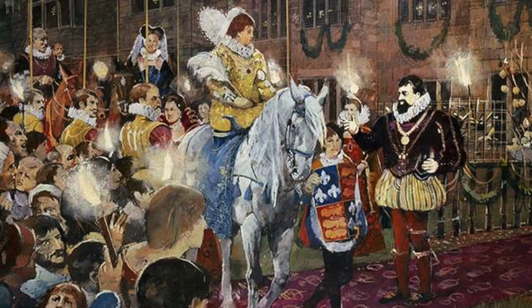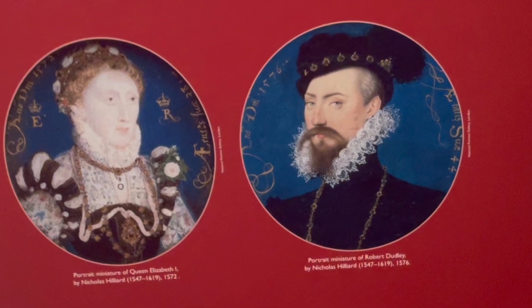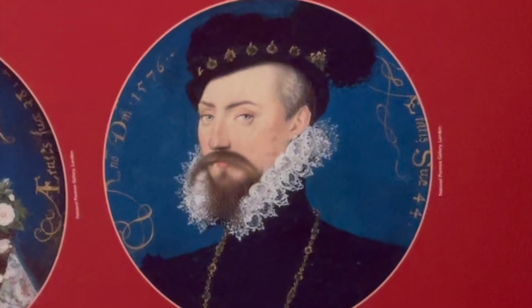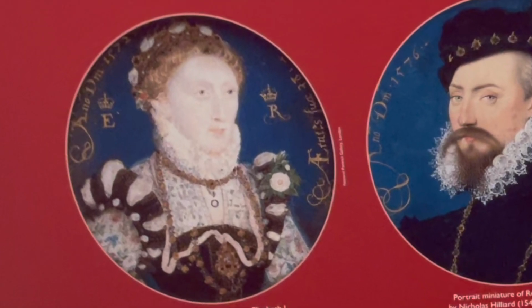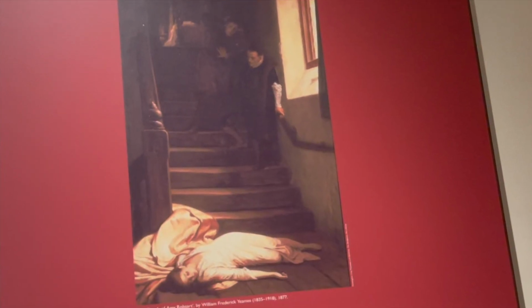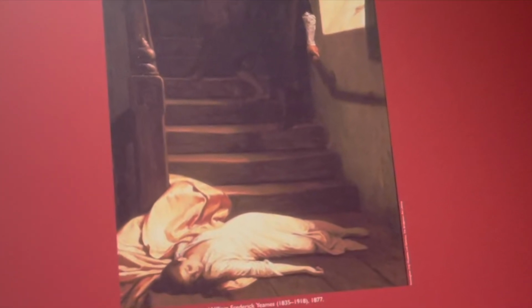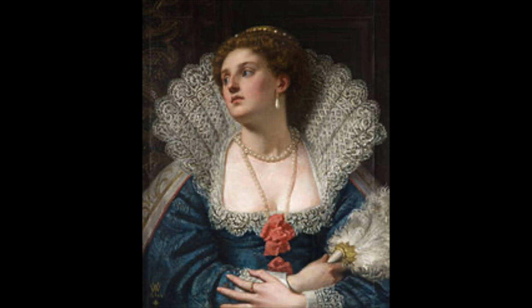Now, Amy Dudley was to have a mysterious sudden death, and this sparked rumours of a murder. During 1559 and 1560, there was frequent gossip that Dudley was planning to poison her so that he could marry the Queen. These stories were shrugged off and made out to be far-fetched until the 8th of September in 1560, when Amy's maids returned to find her lying dead at the foot of the stairs with her neck broken. There was an inquest, and it came about that it was accidental.